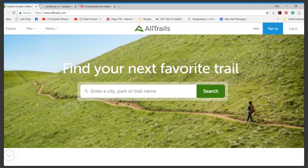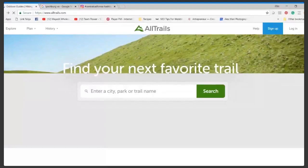So I have 3 different methods I want to share with you guys that I use personally, and hopefully they'll provide a little bit of help and insight. So the first one, and my favorite one, is using alltrails.com. I'm obsessed with AllTrails.